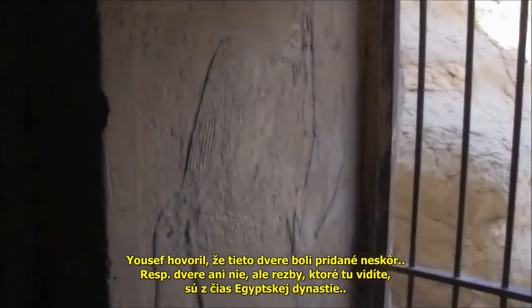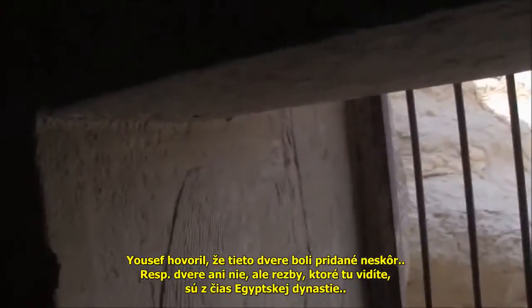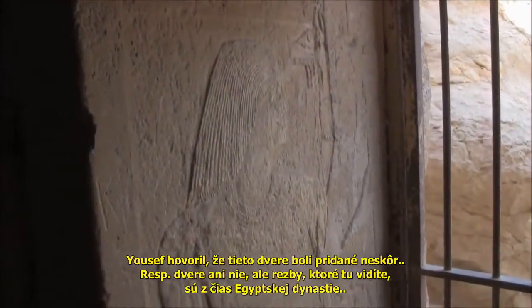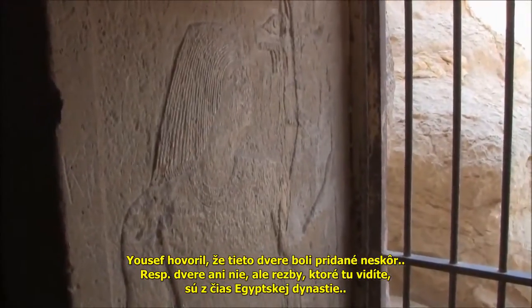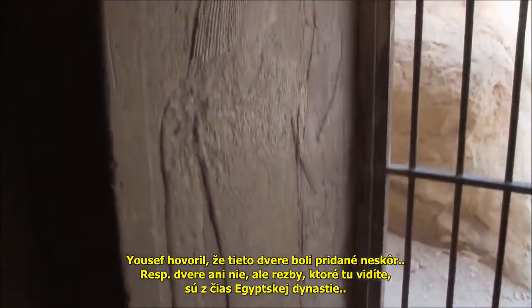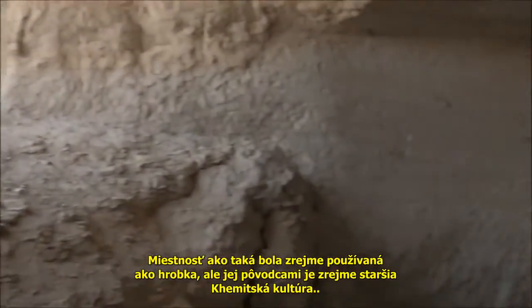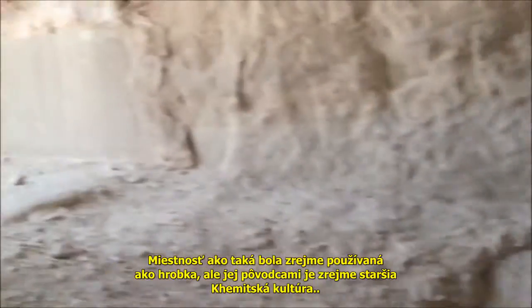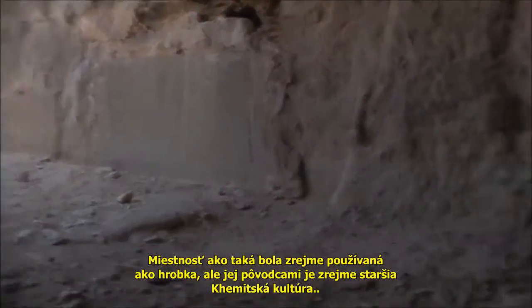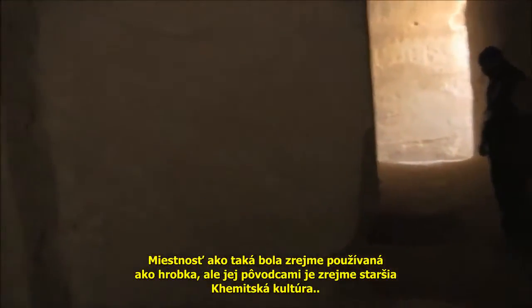So as Yusuf points out, the door here was added later, or at least the carving is. Here's the carving, dynastic Egyptian carving. But the actual room itself, this could have been tomb raiding, who knows, but the actual room itself could be by the older culture, the Commissions.